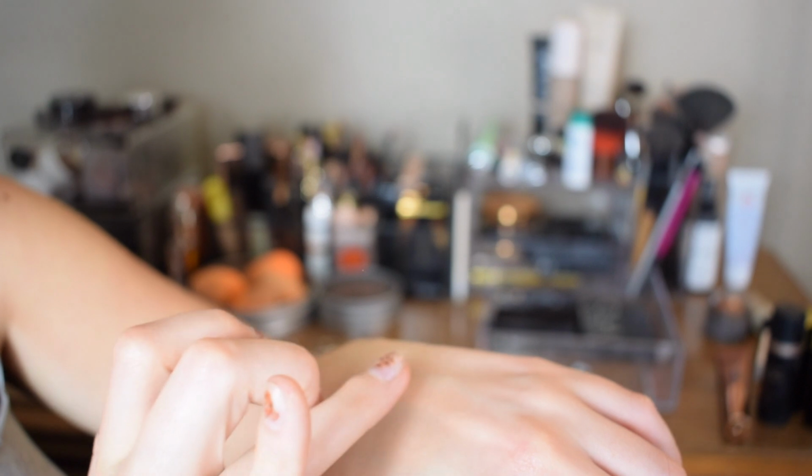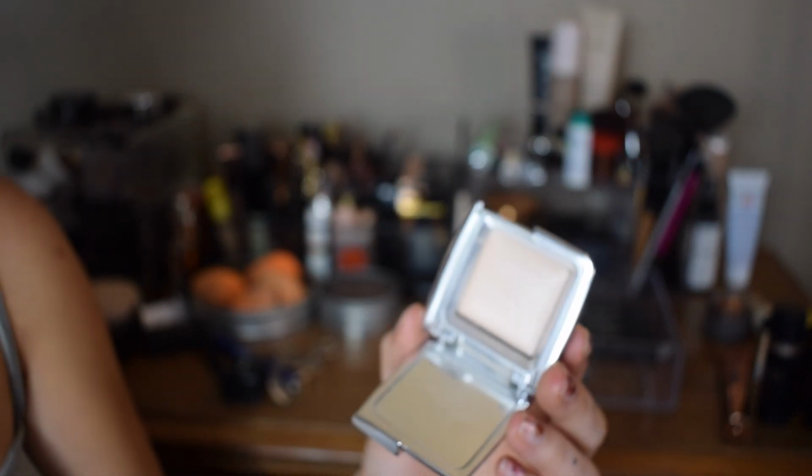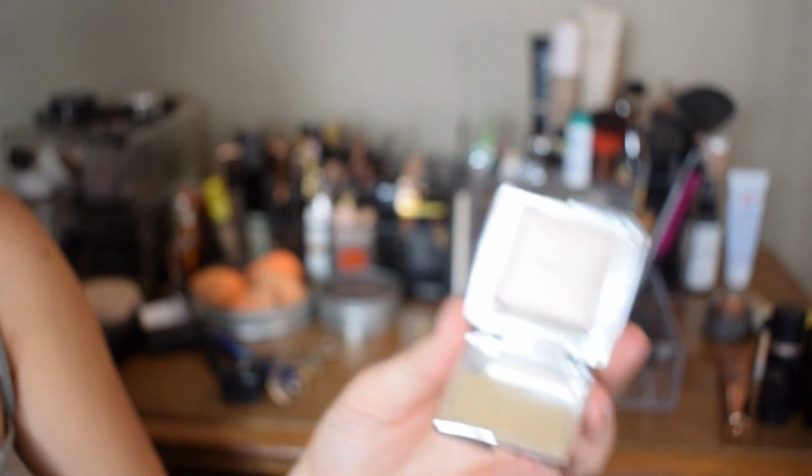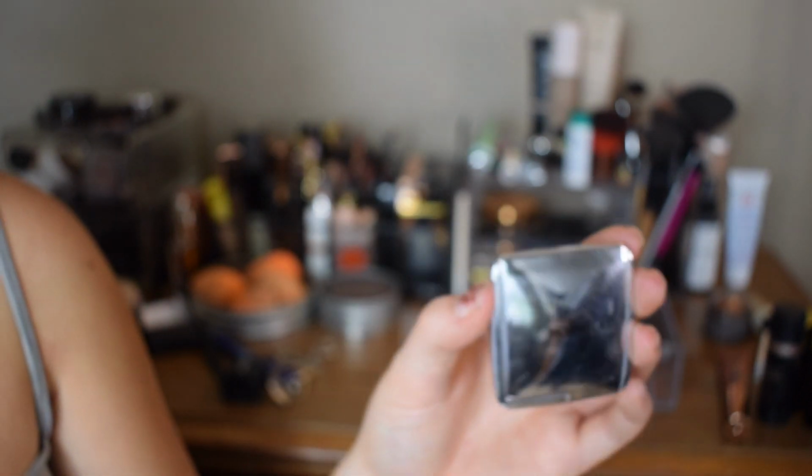This reminds me a lot of MAC's Emphasize powder, if you remember that from back in the day, it was like a setting powder. Like when I go like this, you can't even see it on my hand. It's the most subtle thing, but it's really lovely. And when I have a certain makeup look in mind, this does come in handy. So it's not a total waste, but I thought it was going to be different.